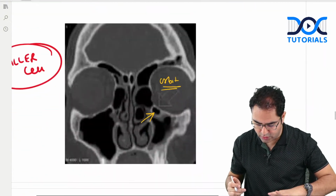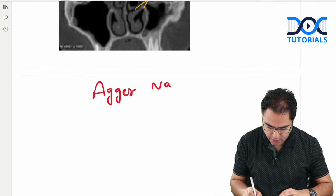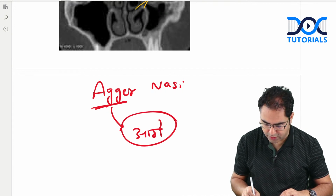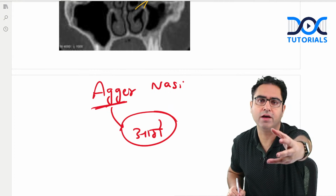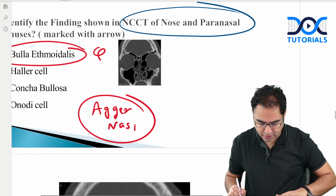If you remember, I told you in the class also, agar, A-double-G-E-R, agar nasai. A-double-G-E is aage. Aage means most front, beta, aage. If you don't know Hindi, but A-double-G, aage means anterior. So agar nasai is the most anterior cell, beta. Let us revise the other cells, beta.